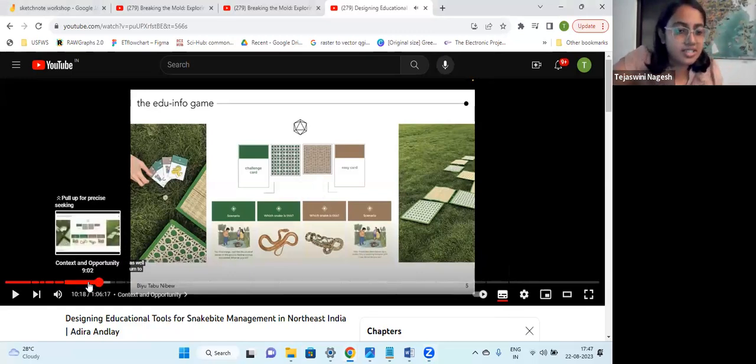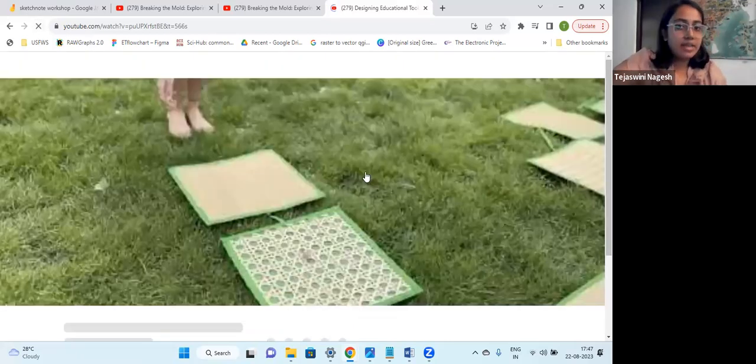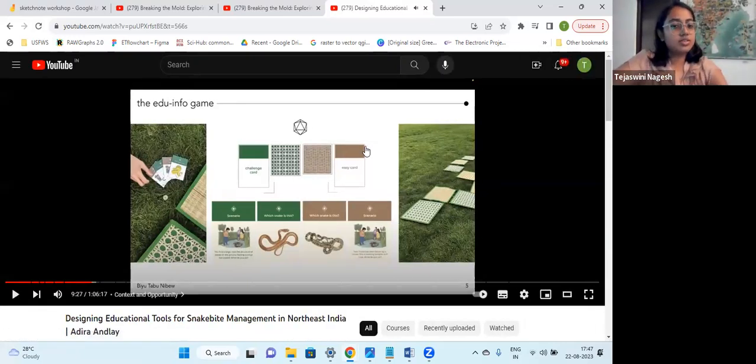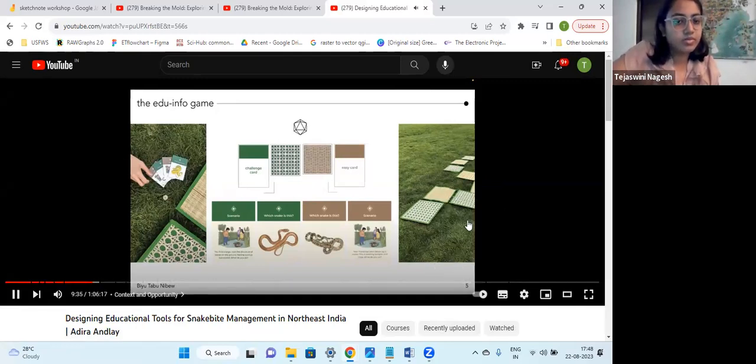Yeah, so here Adira is describing her game, which she's developed regarding snake bite mitigation. She's talking about what the game is intended for, what it is informing. So you can try maybe picking one or two sentences of this and doing a combination of writing and illustrating, because I think this will be easier to visualize. You're looking at snake bite mitigation. There are also some visual cues that you can derive from. She uses these elements of play, engagement, and scenario building.